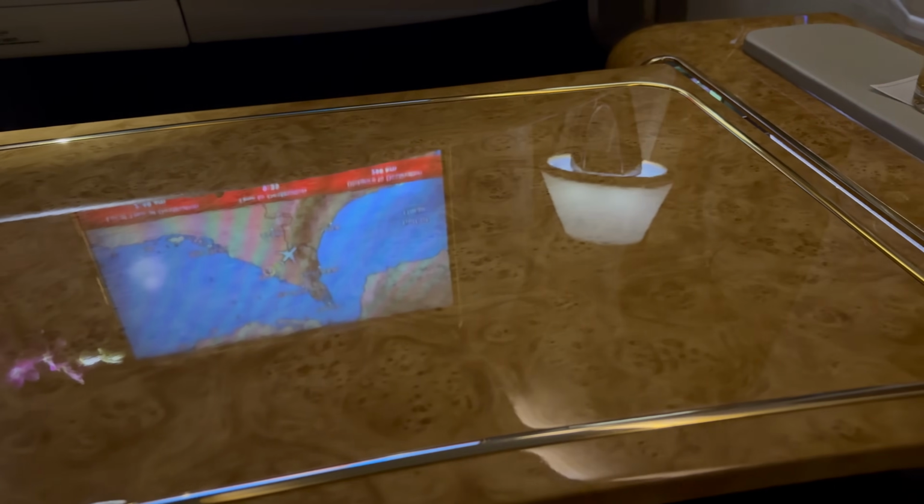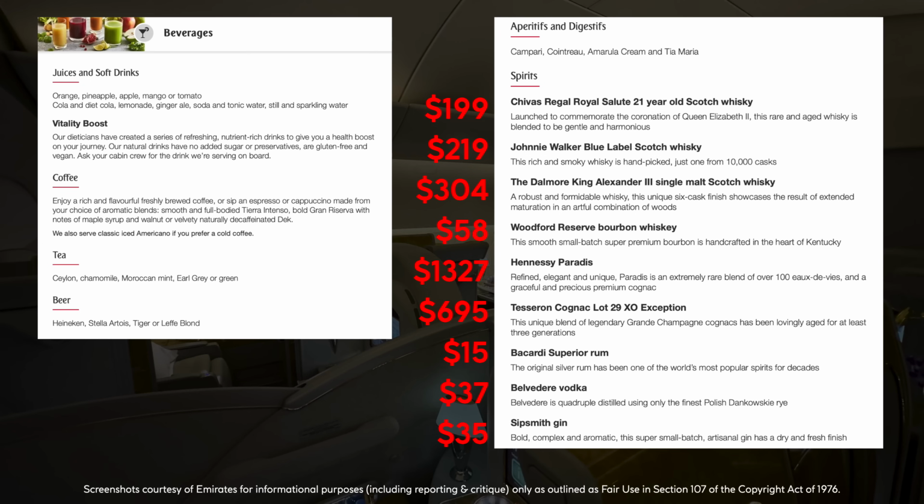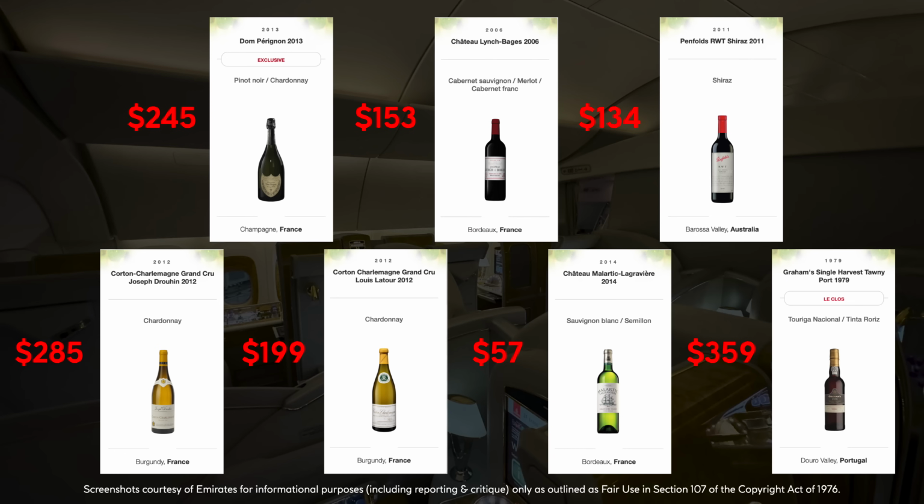I cannot even express how much I've been kicking myself for this since I collect the menus. But this flight being so quick, I forgot them on board. So here is the typical menu and wine selection for the flight. Keep a note that Emirates does post their menus for business and first for all of their flights in advance.